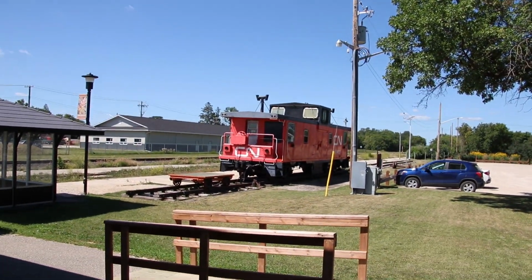Just walking under the awning here at the railway station in Dauphin. Really nice day for a walk around town. I think I've seen most of the community now. So there's an old CN locomotive right there. Very cool though. So yeah, one of the only communities in this part of Canada at least that has rail service. So very cool.